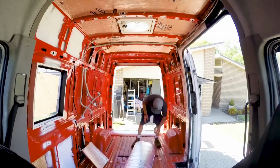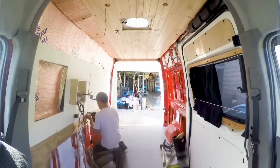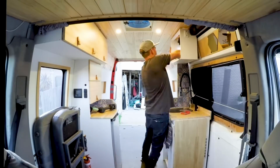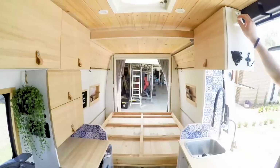How long did it take you to convert? We've had it for about 2 years and we just did little bits over those 2 years. So how did that process work? Did you plan it out or you just whacked a bed in? We did a fair bit of planning. This wasn't our first van that we've done up. Our last van was a Mitsubishi Delica. I had a few particulars that I wanted from having the Delica, but also from hiring vans overseas. We really got to see what was important to us.